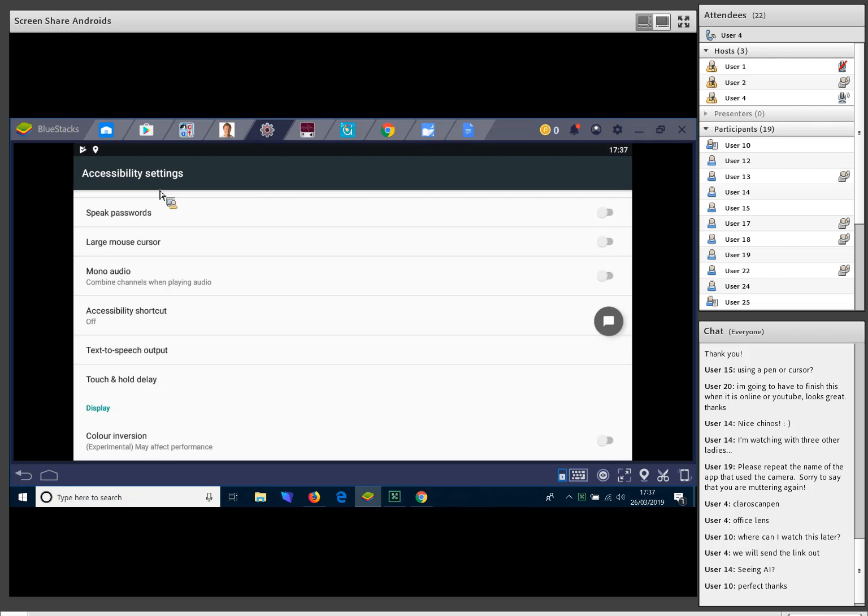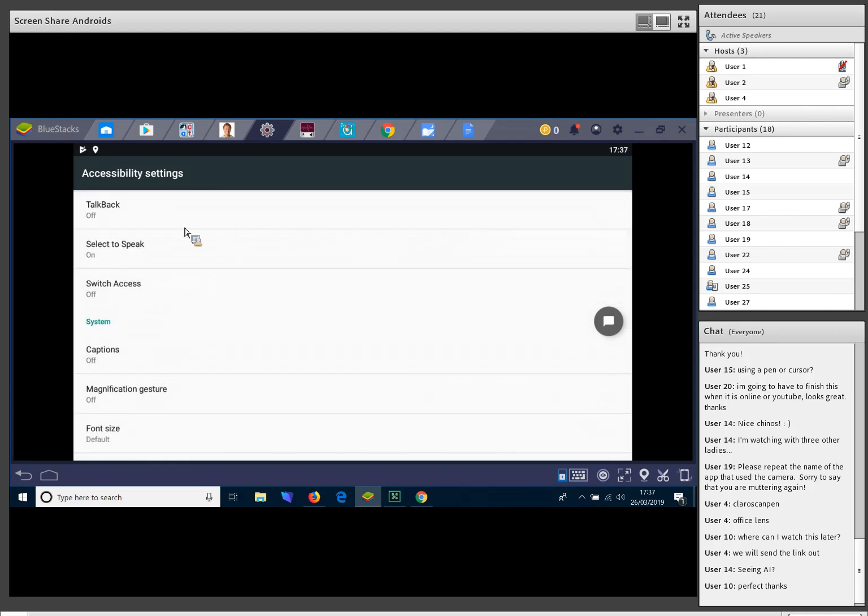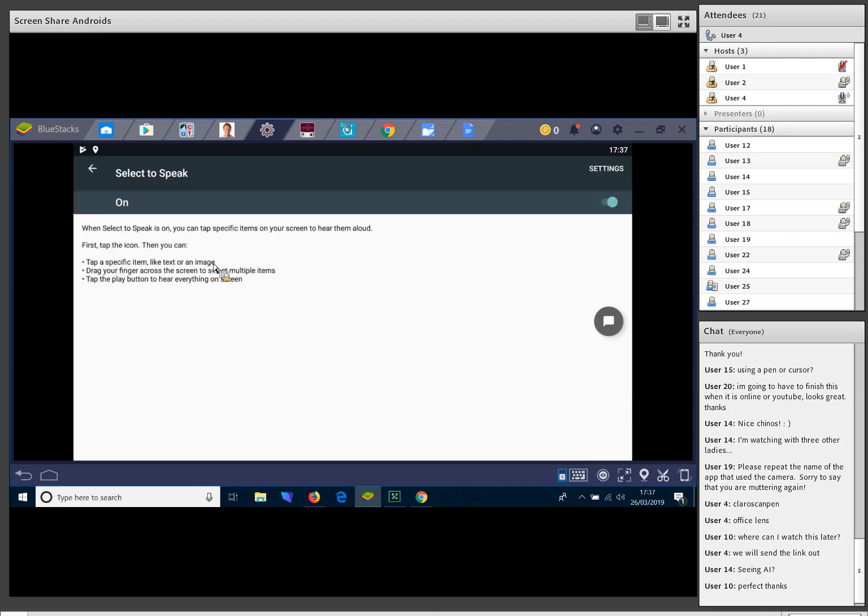There are one or two things which are really quite useful, two of these actually. One is called Select to Speak. So I'm going to tap in here, and when Select to Speak is on, you can see this little icon over on the right, and I can move it around. When I turn it on and select some text: "When Select to Speak is on, you can tap specific items on your screen to hear them aloud. First, tap the icon."